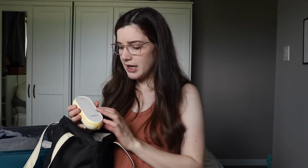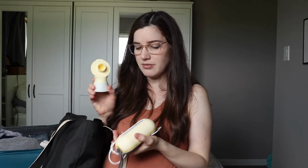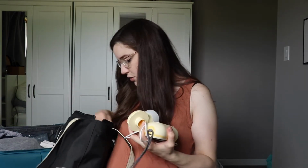Now, this is one thing I wasn't totally sure if I'd pack. I know the last time we were there, the hospital provided us with a pump when we needed one, and we may not even be there long enough to need to pump, but I did talk to someone who's had a baby at this hospital more recently than me, and they weren't able to get a rented pump when they were there. So I'm just going to bring it just in case. As you can see, this pump is pretty small, so it's not going to take up a whole lot of room anyways. Along with that, I just have all the other charging parts and pump parts for this. So those are all in here.